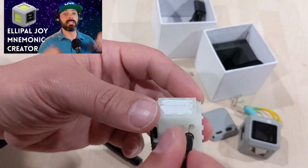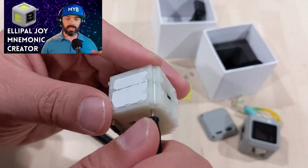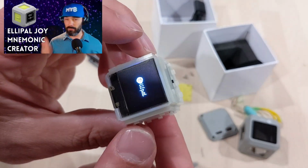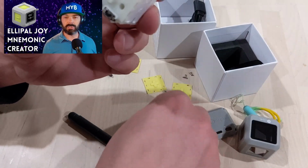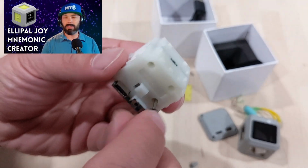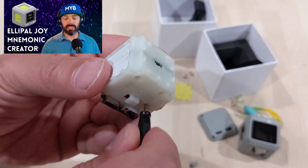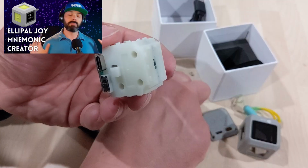Or if you wanted to create decoy mnemonics to place around the area where people might be looking for your mnemonics, great way to do some OPSEC, right? Use some decoy fake accounts that people might think are your primary account. Lots of reasons you might want to use this. It's not the only tool you could use, but it is a lot of fun.